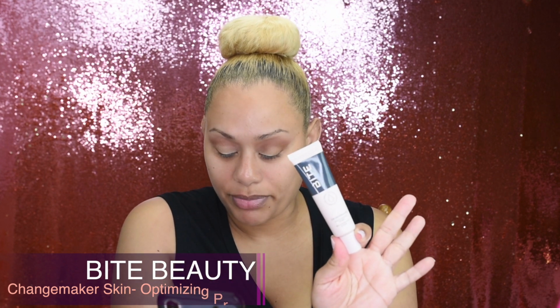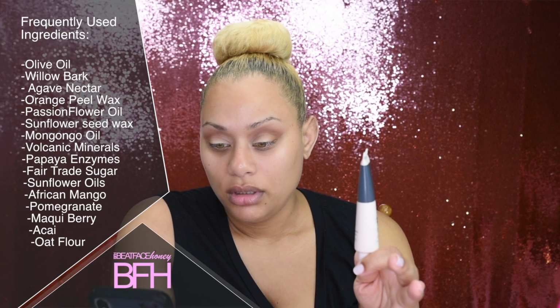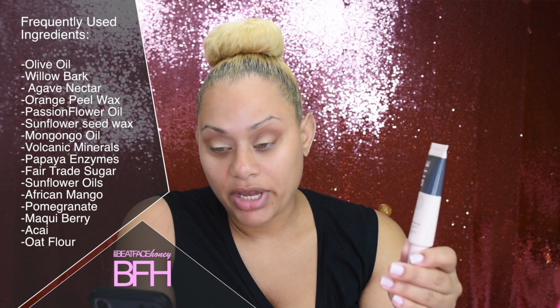I've been calling it Bite Cosmetics, it's Bite Beauty. On Bite Beauty's website, it says a clean high performance primer with skin optimizing technology to neutralize your skin type and grip foundation for flawless lasting wear. And when I read the ingredients, there's things like olive oil, willow bark, Mackay berry. It's all natural ingredients. Okay, I put some of that onto a sponge, maybe too much.